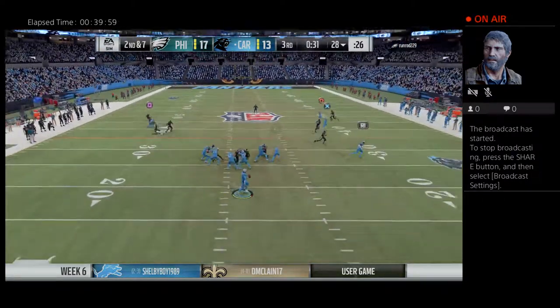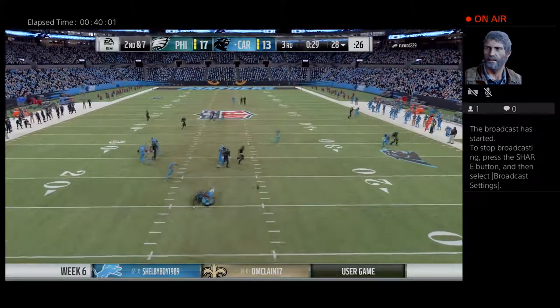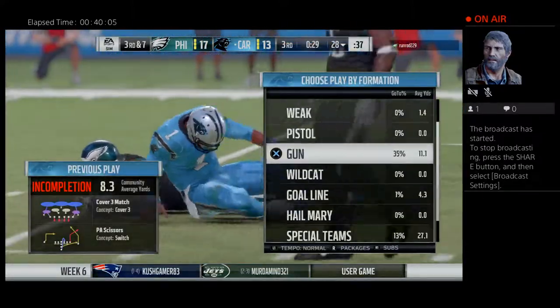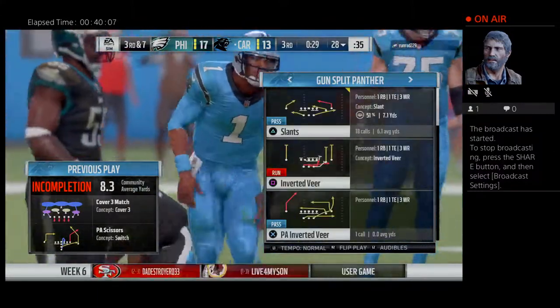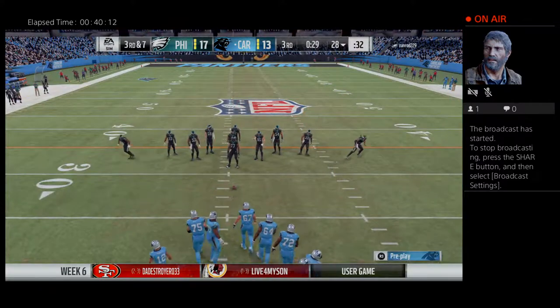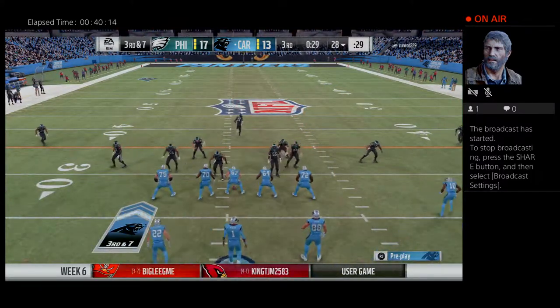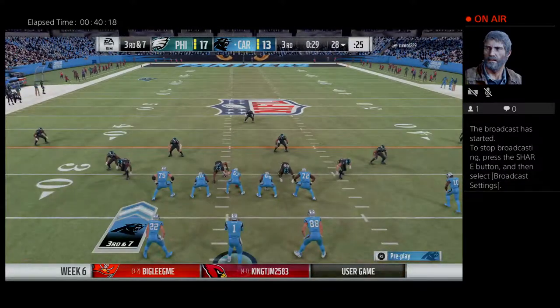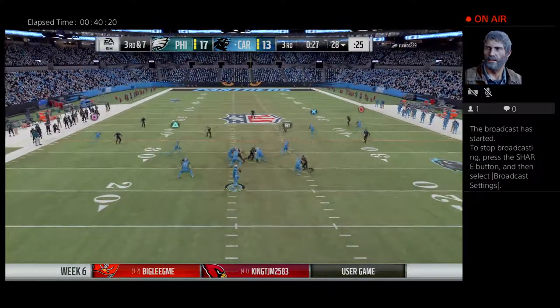Second down. Here's Newton. Oh, the ball comes out on the hit, but they'll say it's incomplete. Maybe a little frustration starting to creep in. The offensive line hasn't done a great job of protecting him in this game, and there he was, hit again as he threw it. Yeah, another time on his backside, probably starting to get a little frustrated. Got to keep his composure. Can't let the defense know that they're getting to him.